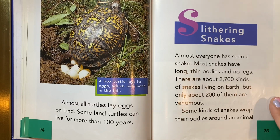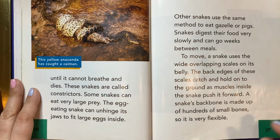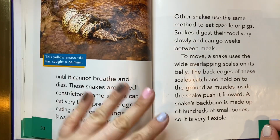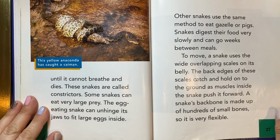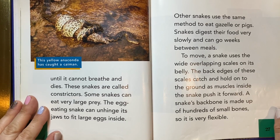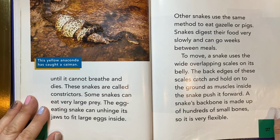Some kinds of snakes wrap their bodies around an animal until it cannot breathe, oh no, in this picture, and dies. These snakes are called constrictors. Some snakes can eat very large prey. The egg-eating snake can unhinge its jaws to fit large eggs inside. Other snakes use the same method to eat gazelle or pigs.